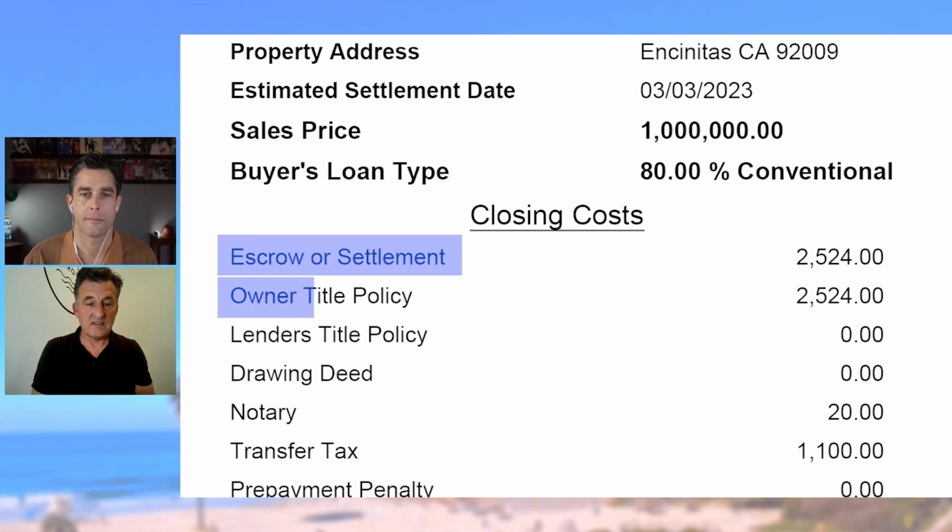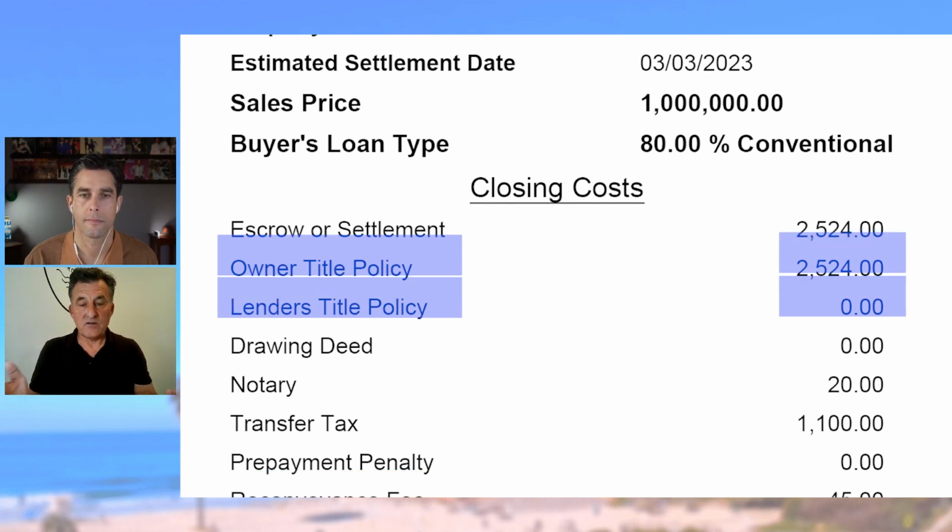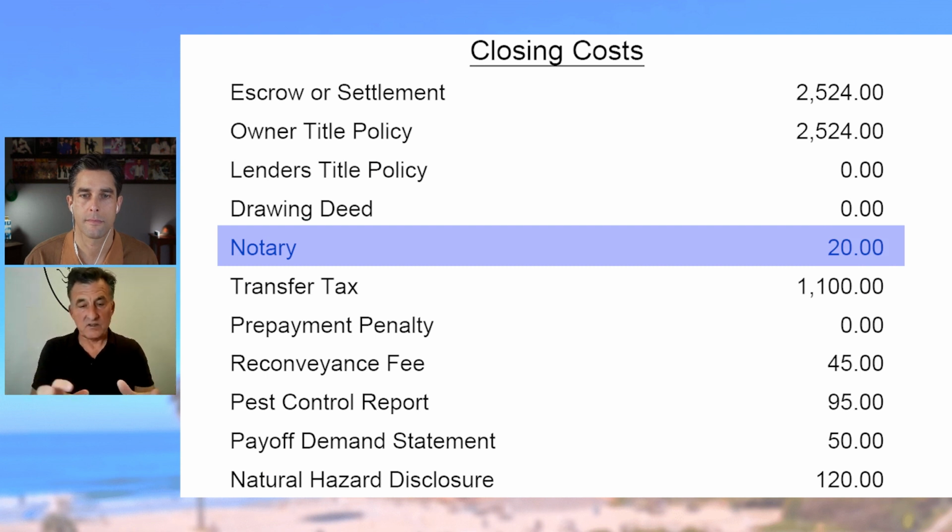There's escrow fees and title fees. When you sell your house in Southern California, you typically would pay for an owner's title policy to pass on clear title to the new owner. And so that fee's in there. For a $1 million house, it's in the $2,500 to $2,700 range. Escrow fee's about the same, $2,500. There's notaries, some of those little smaller fees.